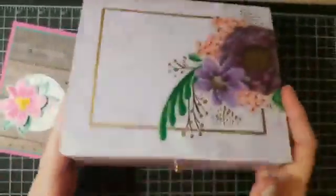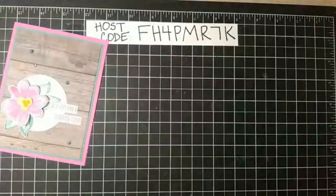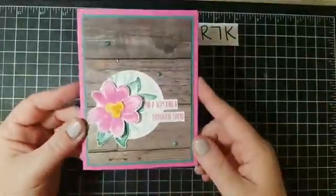And wouldn't that be an incredible box? My daughter has her eye on this box. She's asked me multiple times if she can have this box, so we'll see. So it is a gorgeous box. Everybody loves it.